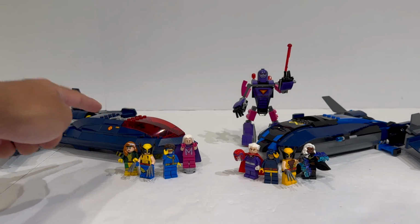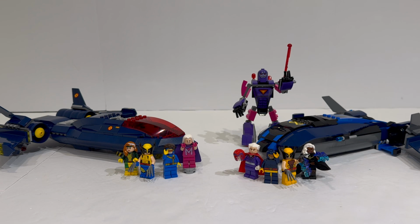Okay, so this is the 2024 LEGO X-Men Jet, set number 76281. It retails for a pretty insane $85, 85 euros, or 75 British pounds at 359 pieces, making it unfortunately one of the worst priced LEGO sets in a long time, and that's counting the hoopty from the Marvels.